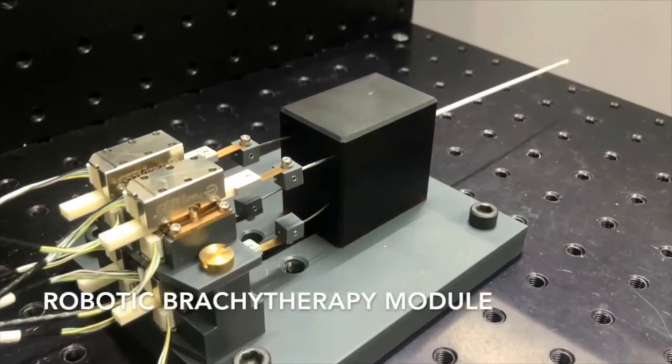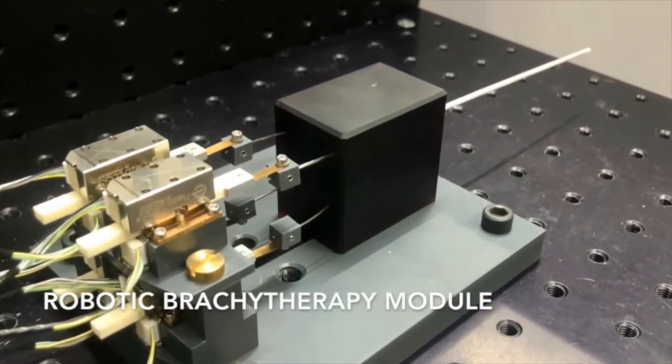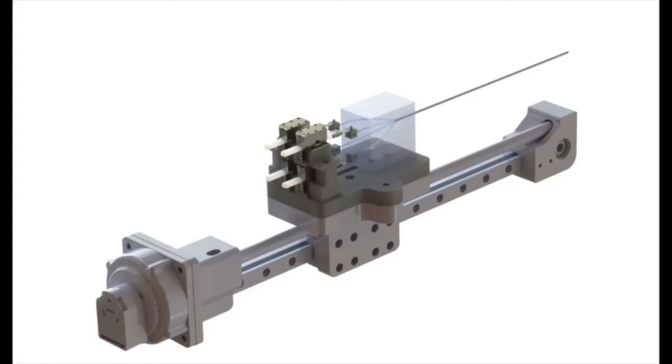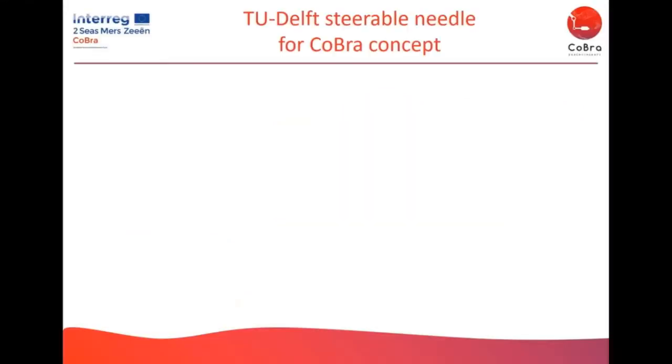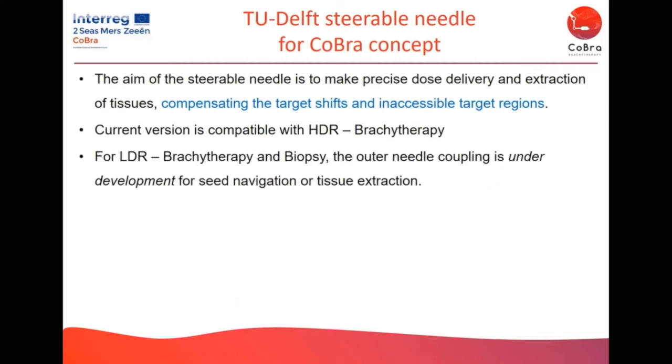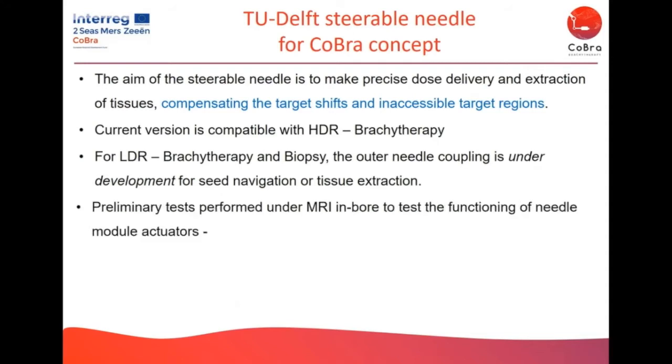Together with a needle guide, the steerable needle and the actuators form the robotic brachytherapy module. This module can be integrated in the robotic guide. The steerable needle is designed for the CoBra Cooperative Brachytherapy concept, with an aim to perform precise dose delivery and seed deposition, and extraction of cancer tissues for diagnosis, compensating the target shift and inaccessible target regions. The current version is compatible with HDR brachytherapy. For LDR brachytherapy and biopsy, the outer needle coupling is under development for seed navigation or tissue extraction.